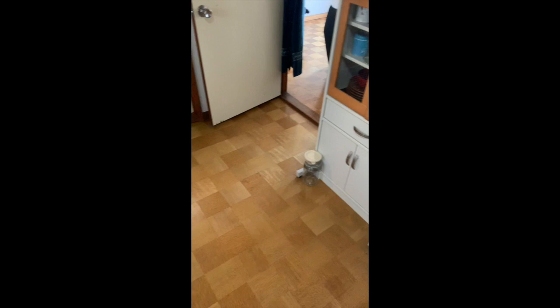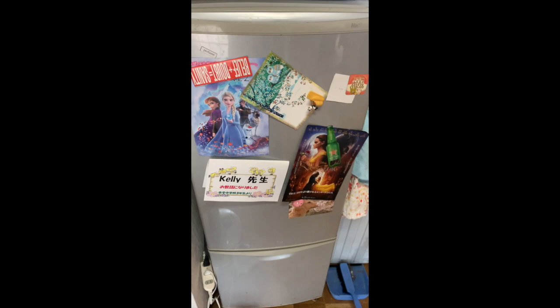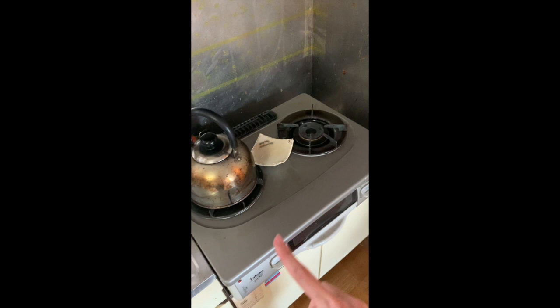Here is my table where I cook. This is my refrigerator, which is full of food, lots of food. This is my sink, and stove.